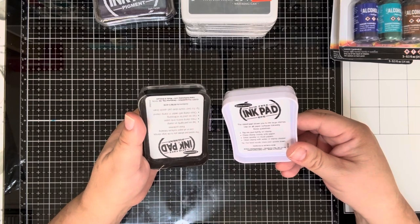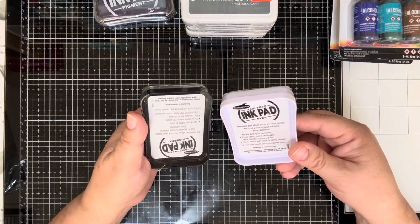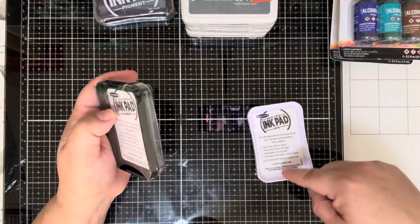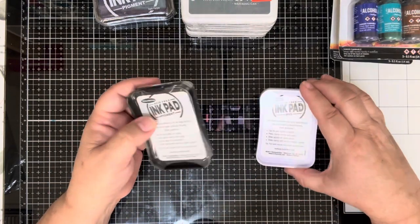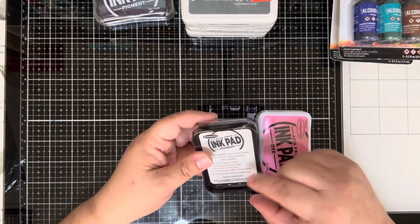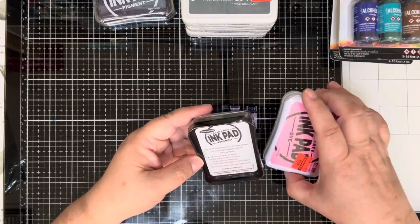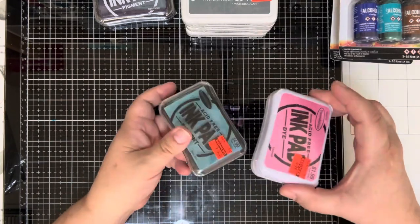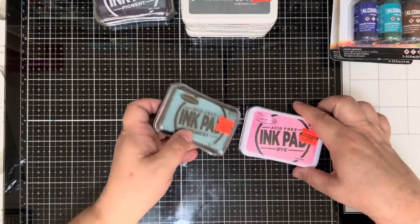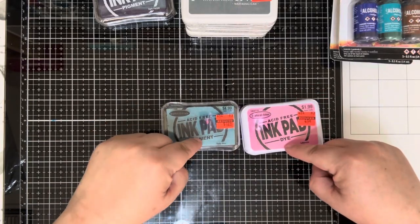Doesn't clean stamp with water or stamp cleaner. Okay, so this one looks like it's water soluble because it says to clean it with water or a stamp cleaner. But this one says the same thing, so they're both water soluble. So I don't know what the big difference is, especially since they're the same, except for one says dye and one says pigment.